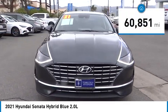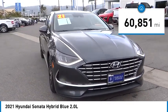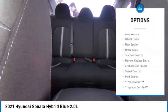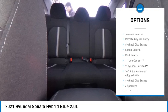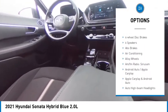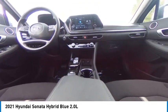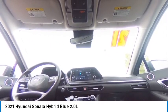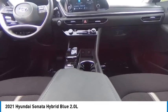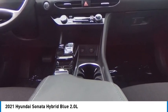More power, less fuel, no guilt, and is priced below $25,000. This vehicle has less than 65,000 miles. Here are some of this vehicle's great options: electronic stability control, alloy wheels, wheel locks, rear spoiler, brake assist, traction control, remote keyless entry, four-wheel disc brakes, speed control, mud guards. This beauty is sure to make you the talk of the neighborhood, so call or drop in for a test drive today.